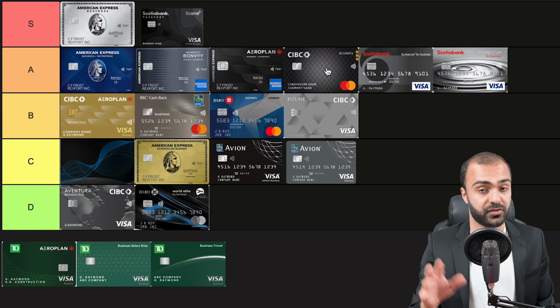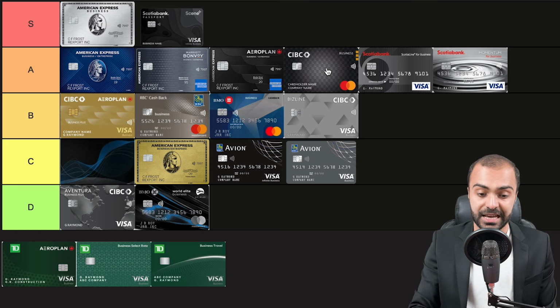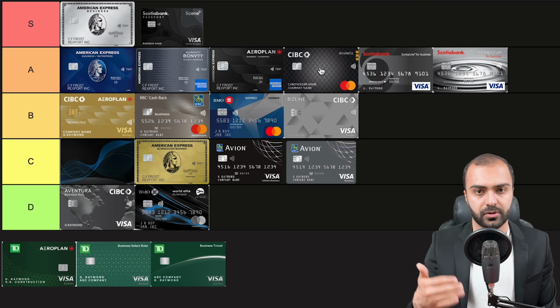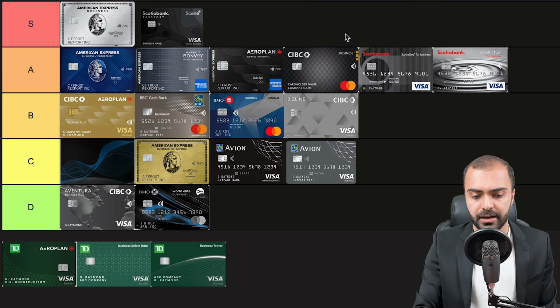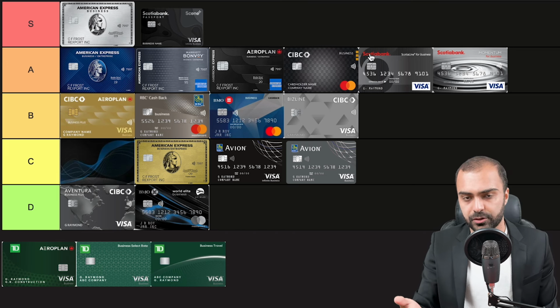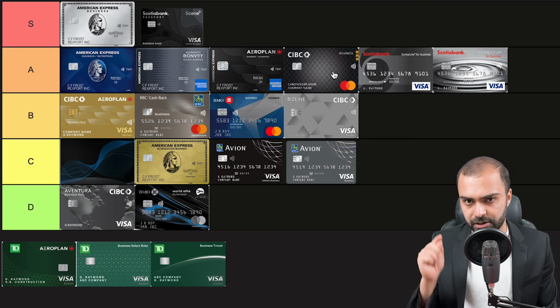So this card is free to own, but it offers quite a bit of cash back in a lot of different categories. It gets you 3% cash back at Costco gas stations, only 2% cash back at regular gas stations. But if there's a Costco gas station near you, that could be useful. But the best feature of this card is that it gets you 3% cash back at restaurants.